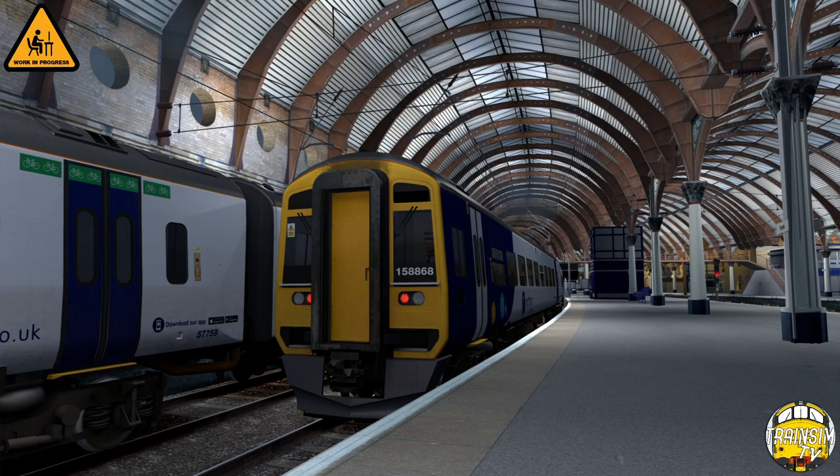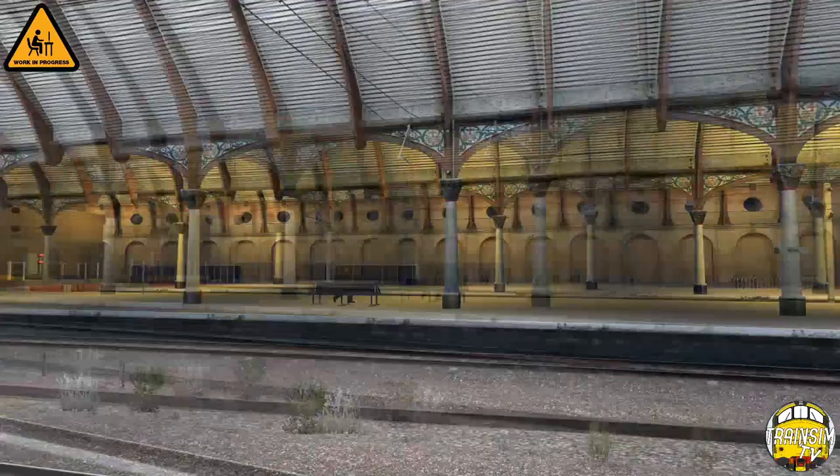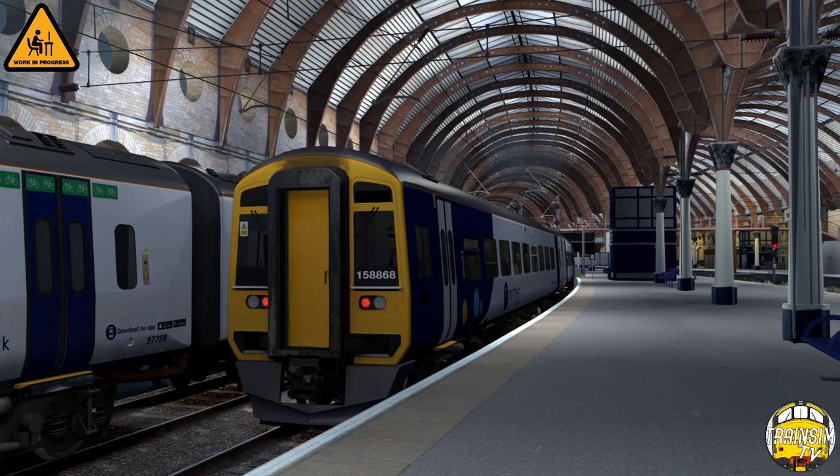Because Lewis has redone all the lighting inside York Station to reflect the era of what we're trying to go for. So it used to be all orange lighting there, but it's now been upgraded to white LED sort of stuff. So there's still some of the orange lighting about, but as you can see, it's a mixture now. But hopefully you like what's being done with that. We're going to take a service from here at York down to Leeds as well. So we're going to get ourselves set up and get ourselves on the way.